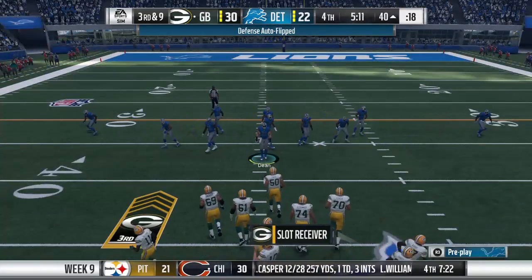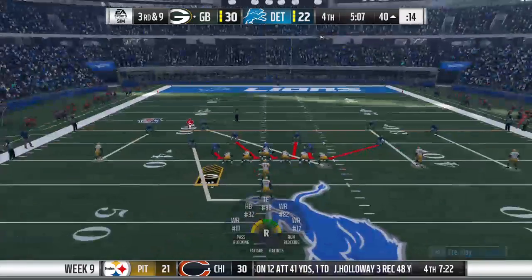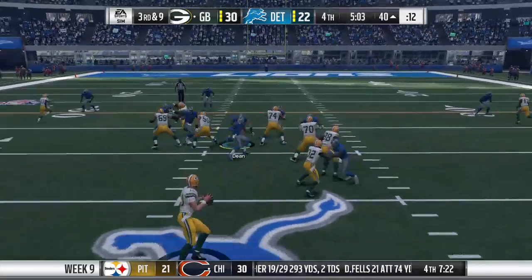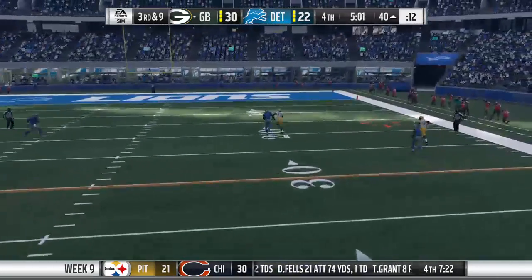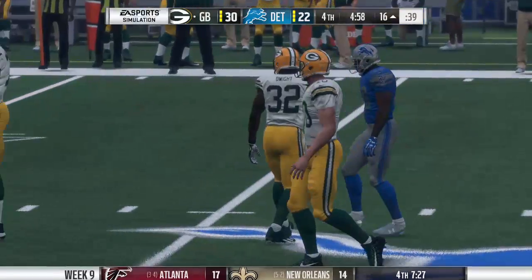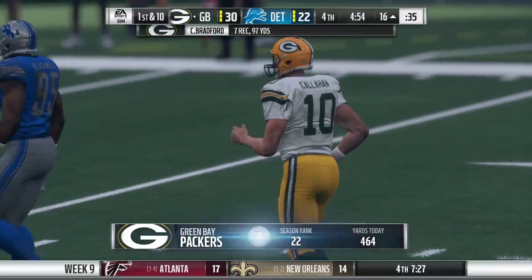So now we're going to see that loading the box in a big way. 6, 7, 8, 9, whatever it's going to take. Just a little bit more pressure on your big offensive line. Wide open receiver complete. That one goes for 24 yards.